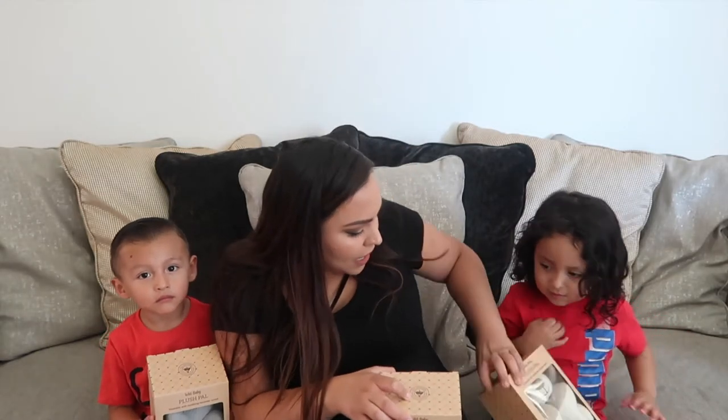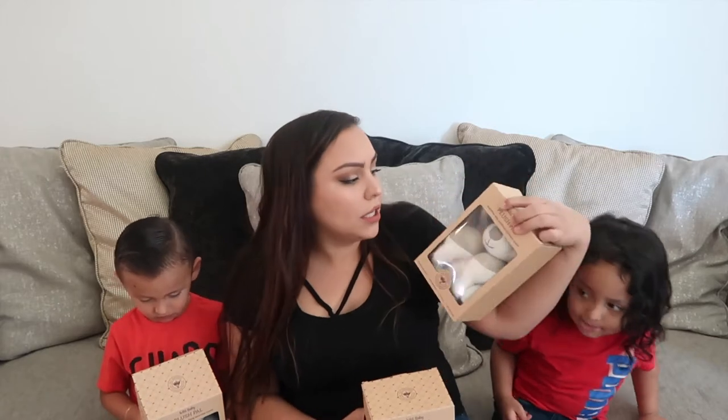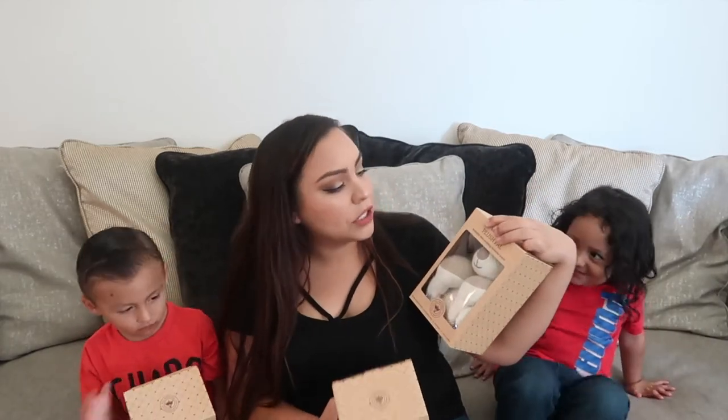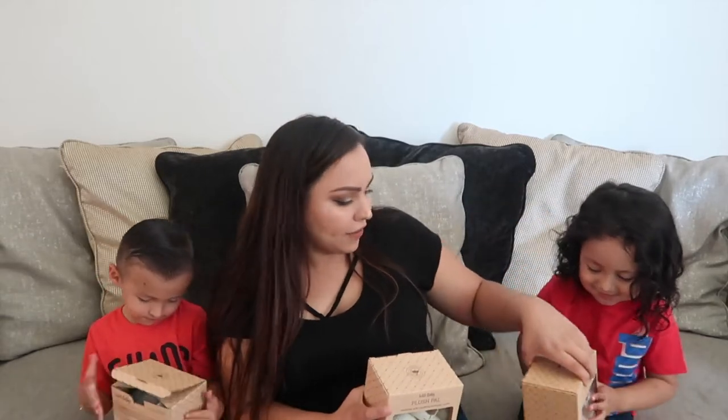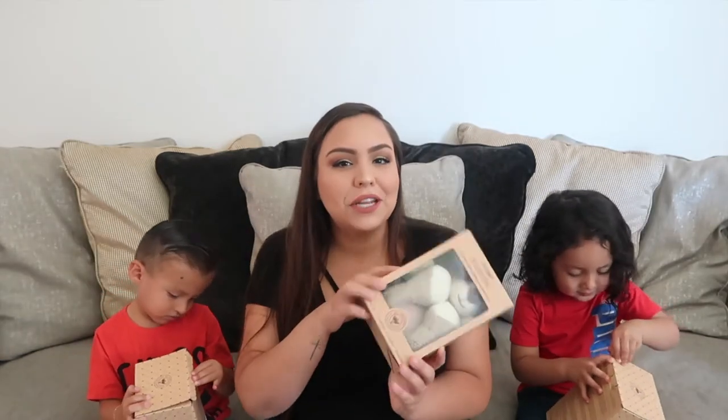So Matthew has the little dog. These are obviously stuffed animals, but they're also heatable with a soothing lavender scent. And David has an elephant here. This one's super cute. And then this one here is a lion.